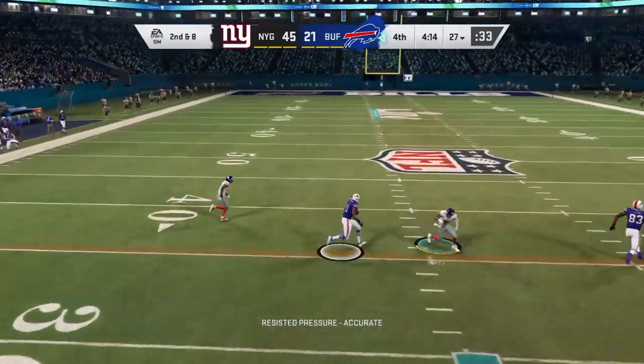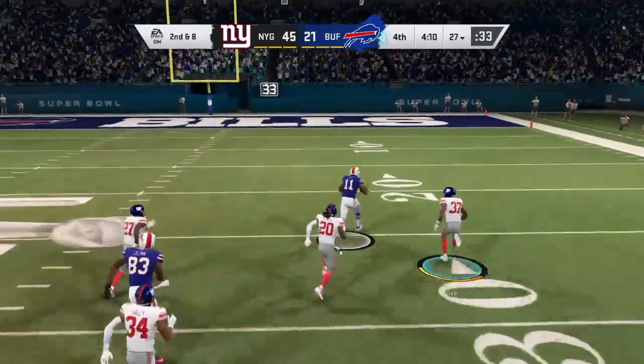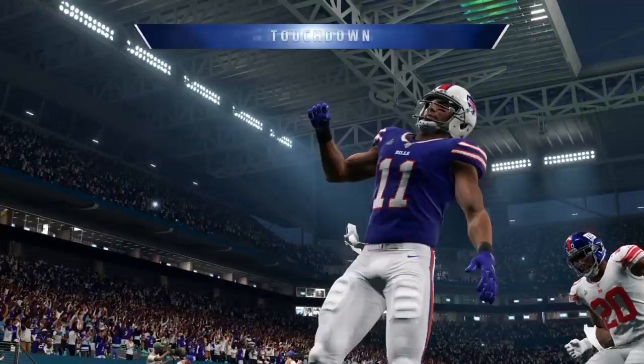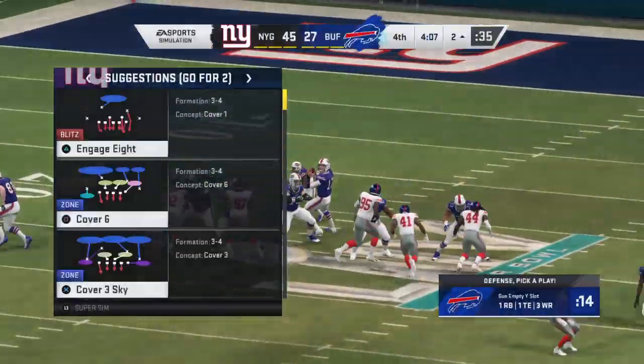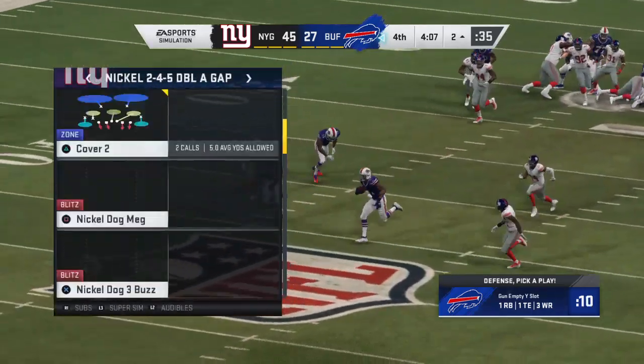Allen looks to throw on 2nd down. And Jones has it over the middle. He's at the 30, 20, 10, and all the way home for a Bills touchdown. A big play there. His 2nd touchdown of this Super Bowl. And the Bills cut into that lead.